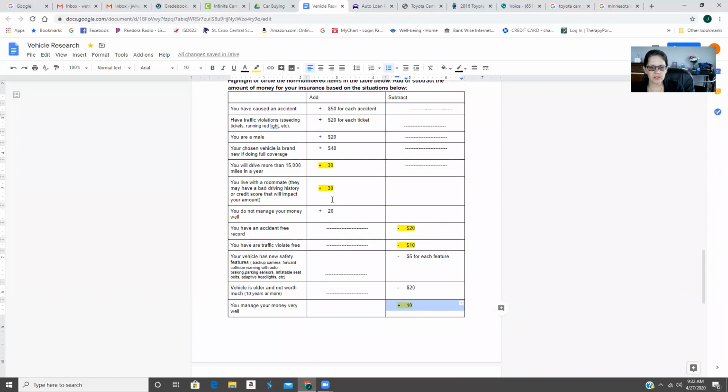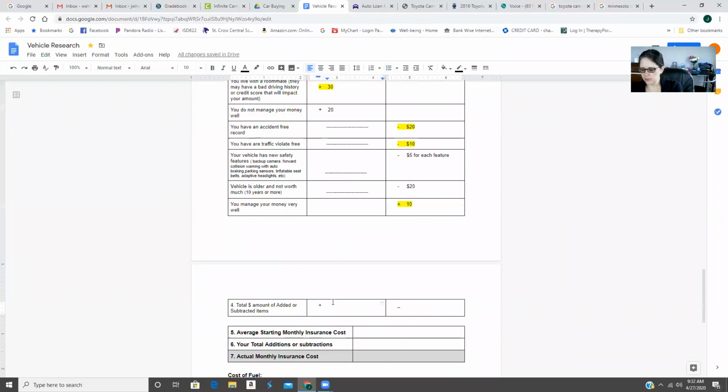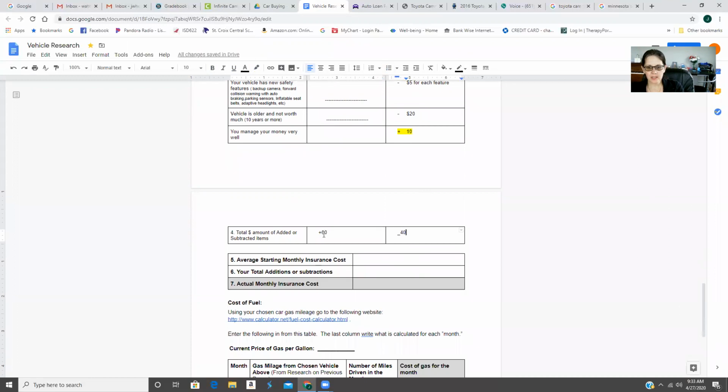So then this I have 30 plus 30, so here I would put 60. Then here I have 20, 10, and 10, so I would put in 40. Not really the right spot. And then I just do the math.